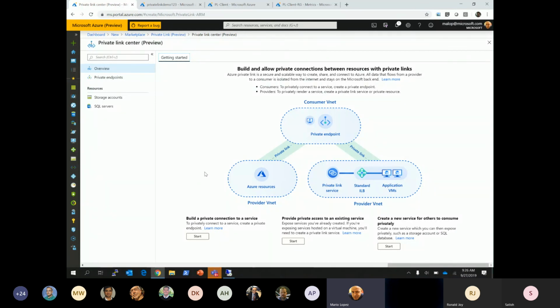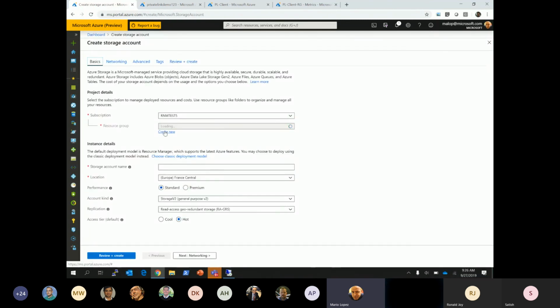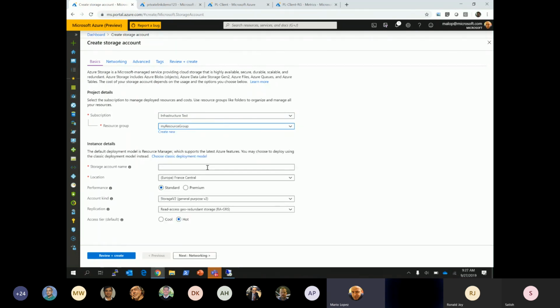This is where you can start using this functionality. The first option that I would like to expose here is the ability to create private resources. So in this case, let's say that you have a storage account, you can just simply go here, and as we keep adding services, you'll start to see more options here, which are basically the ones that you can choose to connect to or to start deploying into your networks.